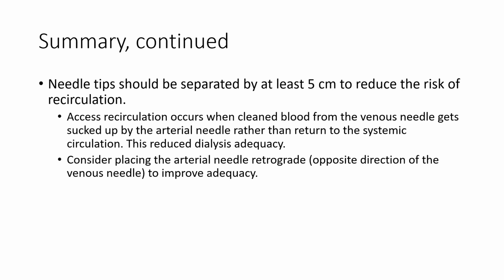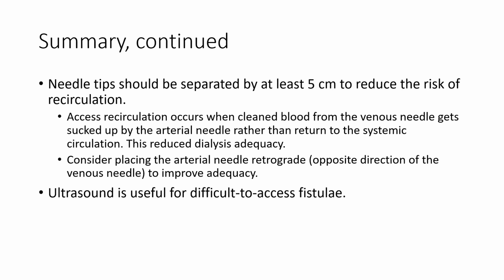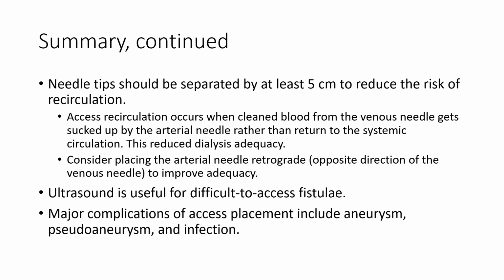It just makes it less likely that the venous blood will get sucked up by the arterial needle because of the greater distance and separation of the tips. Ultrasound is a useful tool for accessing fistulas that are deep or difficult to cannulate. Major complications of access placement include aneurysm, pseudoaneurysm, and infection.